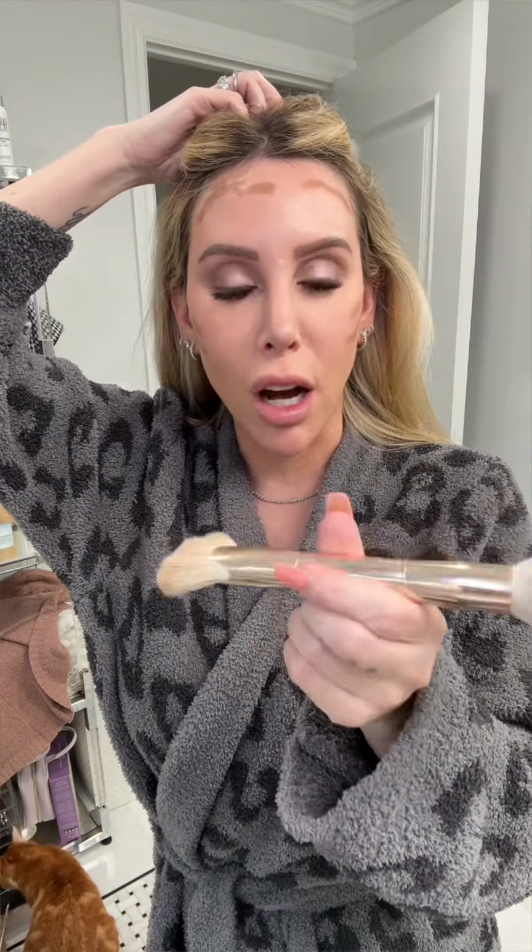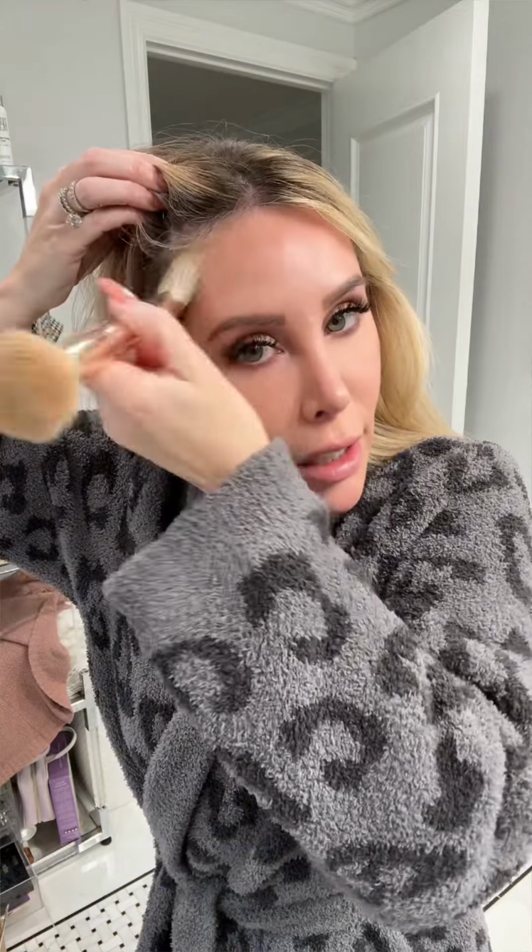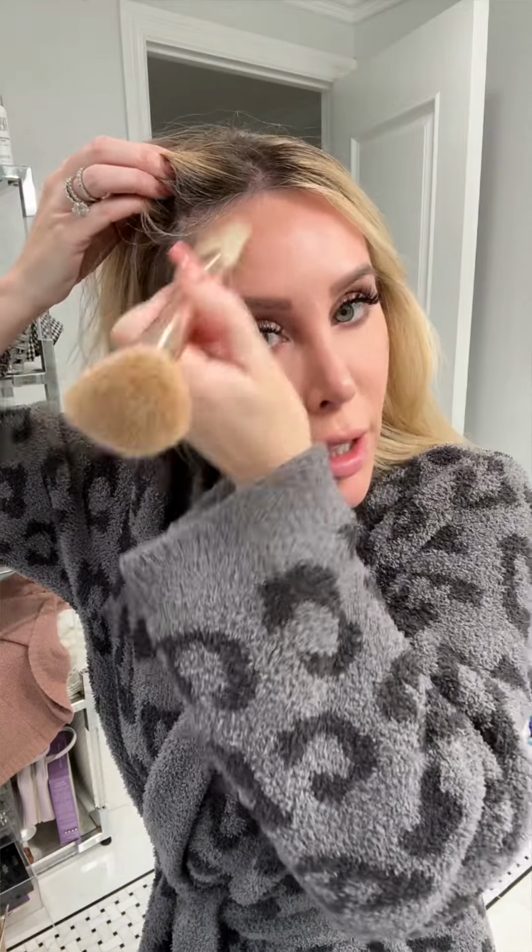Okay, so then I'm going to take this brush. This is the Patrick Ta. This brush is like the best. I use it for powder bronzers, and then I use this side for blending out creams. And it's just perfect, you guys. So pretty. Perfect, natural, just a little bit of color.